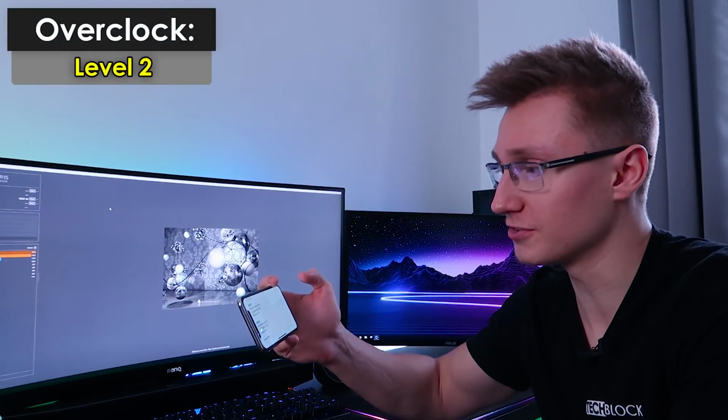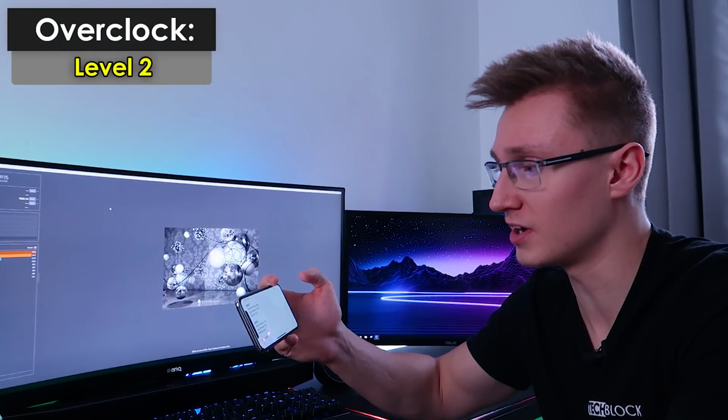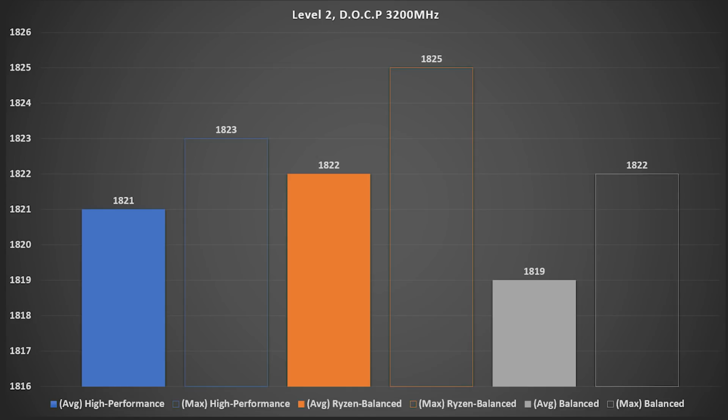So taking a look at our results so far for the level 2 overclock on Performance Enhancer, the high performance power plan gave us an average score of 1821, Ryzen Balanced gave us an average score of 1822, 1 point higher on average, and the normal balanced power plan gave us an average score of 1819.